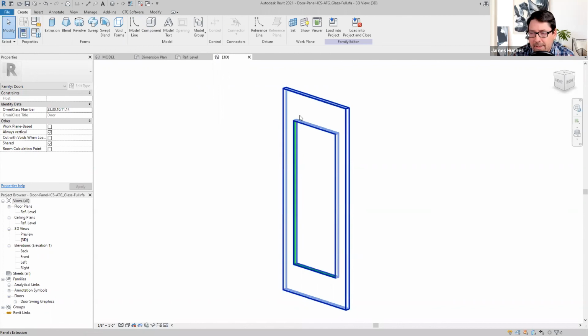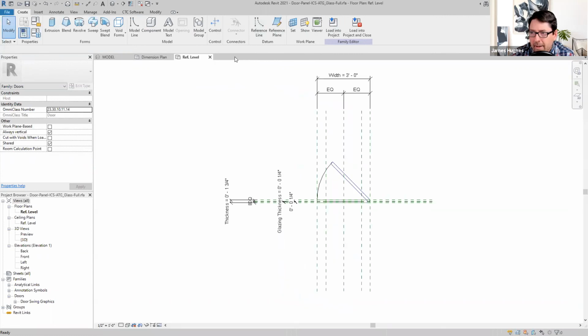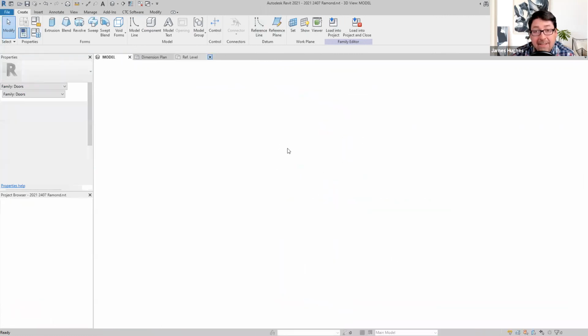Just so we can get this thing built into the library, I'm not really going to make any changes to it. We're just going to call it the ATG door. And whenever I'm finished, I would actually choose to save. I don't need to load it in the project. And we have then customized that door.